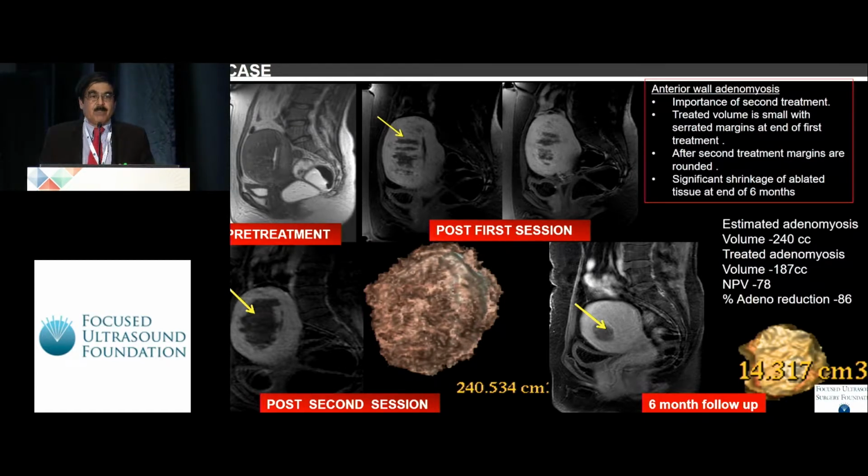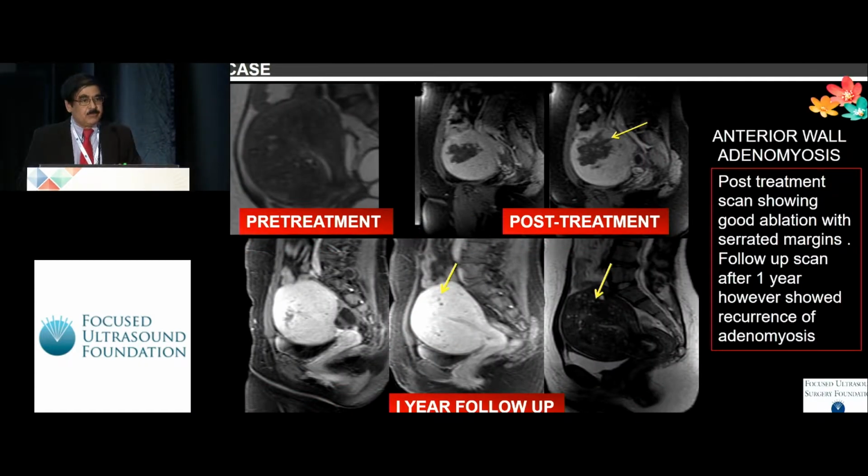As you can see, the margins are much better and smoother compared to the first treatment. And the patient had an excellent recovery, and a follow-up scan showed further regression in the size and the NPV of the focal adenomyotic tissue. As against that, this patient, where we thought we had done a good treatment, and look at the NPV, it looked good, but look at the margins, they were very serrated, very irregular. And as expected, we didn't go ahead and do the second treatment, we said, let's see what exactly happens. As expected, the patient came back with a recurrence, and we had to retreat this patient.